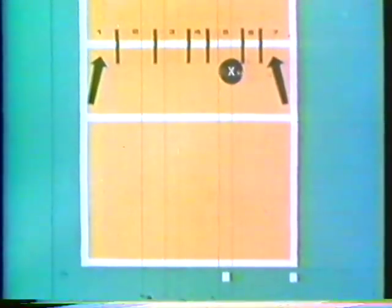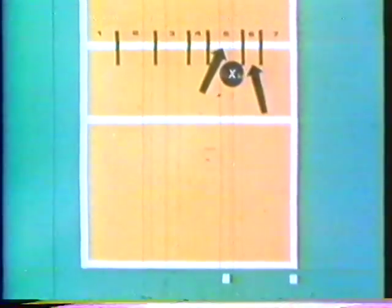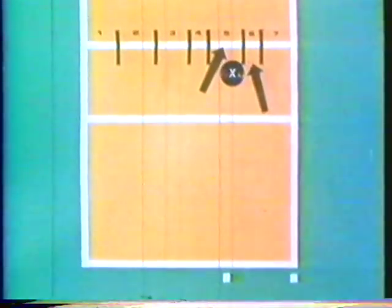If we divide the net into seven attack areas, the setter would occupy the area shown as number five. Open sets are relatively high sets made to areas 1 and 7. Quick sets are made to areas 5 and 6, while shoot sets are made to areas 3 and 4.